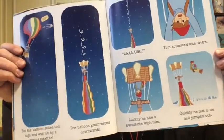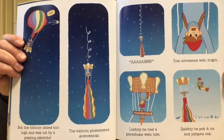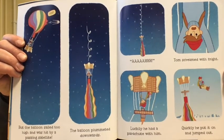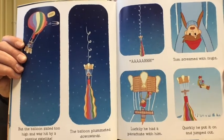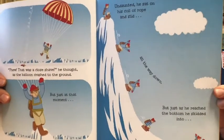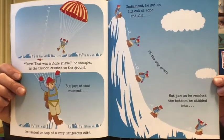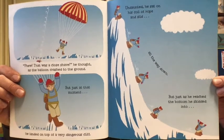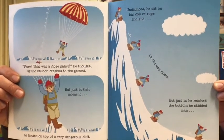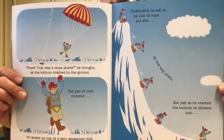But the balloon sailed too high and was hit by a passing satellite. The balloon plummeted downwards. "Ah!" Tom screamed with fright. Luckily, he had a parachute with him. Quickly, he put it on and jumped out. He's got everything. Phew, that was a close shave, he thought, as the balloon crashed to the ground. But just at that moment, he landed on top of a very dangerous cliff. Undaunted, he sat on his coil of rope and slid all the way down.